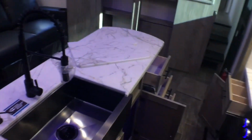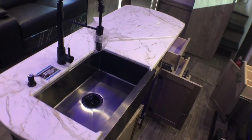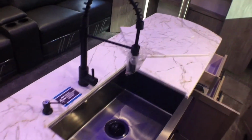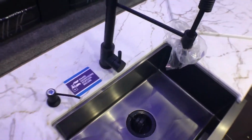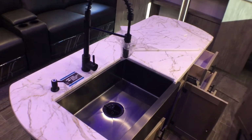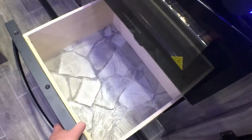As we take a look at the countertop, or the island, I should say, you'll notice a nice one-piece farm-style sink with the high-rise industrial-style spring faucet. Handy little hand sanitizer station that will fit any size of hand soap, in point of reference. So we come down here, you'll notice a nice pots and pans drawer.